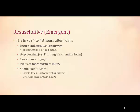Chemical burns need to be irrigated continually for 20 minutes. In patients with 20 to 25% of total body surface area, insert an NG tube to prevent aspiration related to ileus, and consider tetanus if it cannot be confirmed that they have had a tetanus within the last 5 years. And some of your resources say within the last year, so bear that in mind.